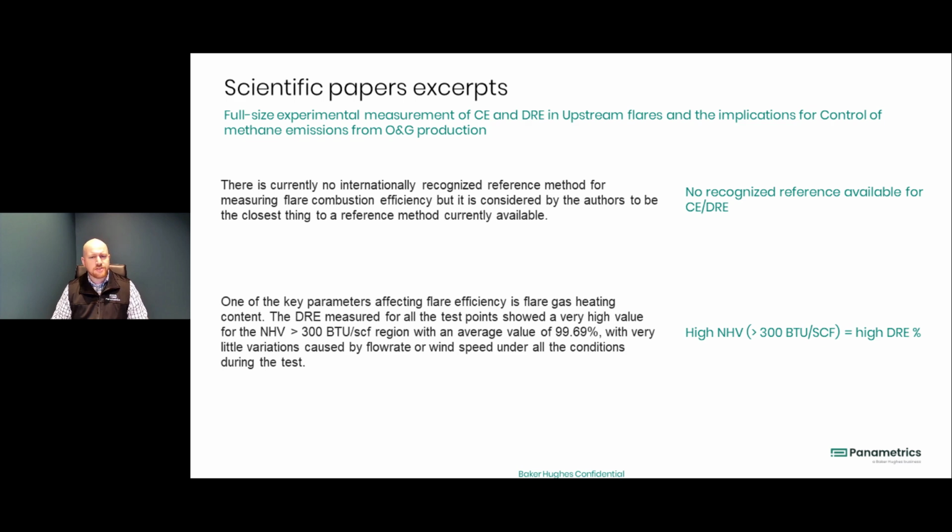Some more points that we have over here is, though the structure and scope of this testing is well understood and it's been done before, there is currently no standard reference to measure flare combustion efficiency. This has been a large sticking point for many environmental regulators, leading to instead monitoring net heating value, as seen by the EPA's refinery sector rule. One of the key parameters that affects the flare efficiency is your net heating value of the vent gas. For a flare that is above 300 BTUs per scf, a DRE value of 99.6% can be typical with limited impact caused by flow rate or wind speed.